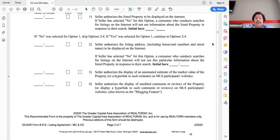Seller authorizes the listing address, including house number, unit number, and street name, to be displayed on the internet. If seller selects no for this option, a consumer who conducts searches for listings on the internet will not see this particular information about the listed property in response to their search. So if they say no on 2, they have to initial down here.